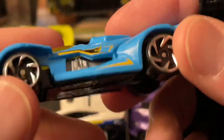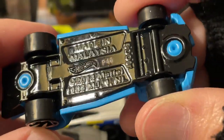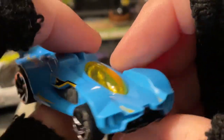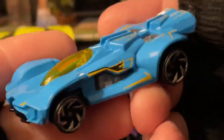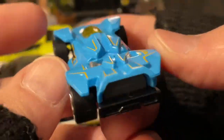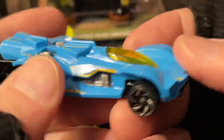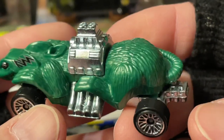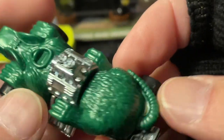And check this one out. Can't remember the name. What is this one? Made in Malaysia and no name down here. So I can't even remember what this is called. This kind of looks like one of those that might come in a set, some kind of small track or accessory. And then I got this one, which looks kind of like a rat. It has a rat tail.